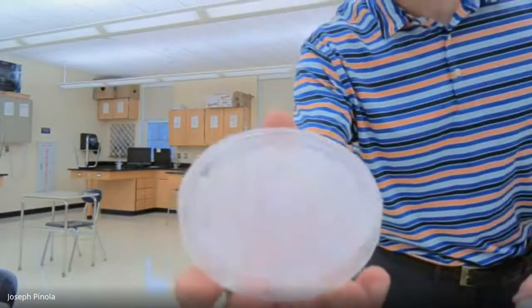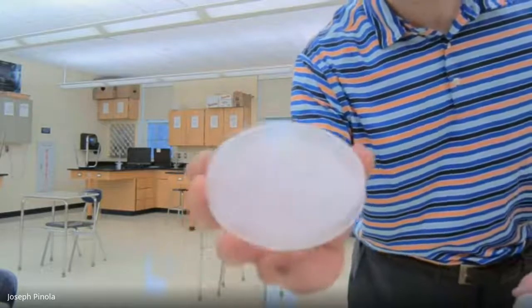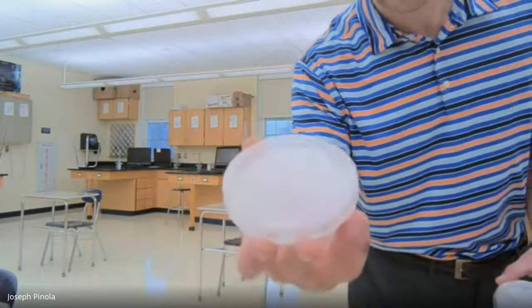These are the beads that were just sitting in the window. You might notice that they have a pinkish, purplish tint to them. That's because the beads have detected that there was UV radiation in the sunlight.